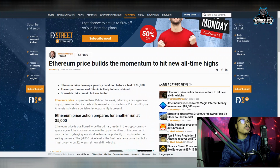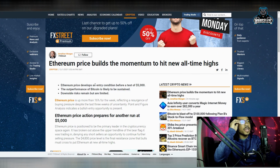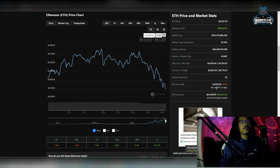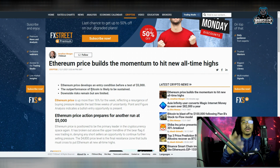So over here, you can see Ethereum price builds the momentum to hit new all-time highs. Ethereum price develops an entry condition before a test of $5,000. And that's pretty much the all-time high that we're about to hit. We're about to hit a new all-time high here. Our all-time high right now is $4,878 for Ethereum. So $5,000 will be our new high, pretty much.